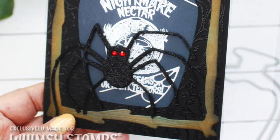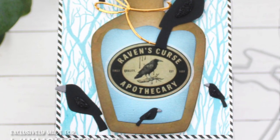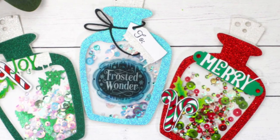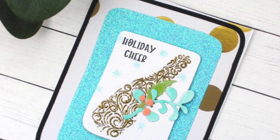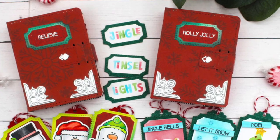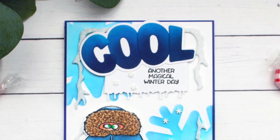So if you didn't get those dies, they were sold out quite a few times. You might want to go back and pick those up for yourself for a little Christmas gift. These woodland Santas I loved as well. And my very last photo is one that I have a video coming up with tomorrow. And it's this one right here with the little tag dies and the ATC book box for a tag die holder. So come back tomorrow, check that out.